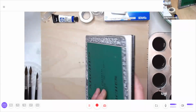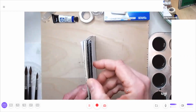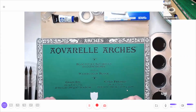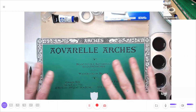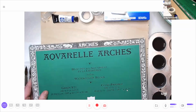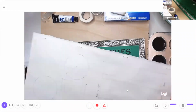Also, the advantage of buying a block, you can see on the edge here, it's black. That's actually gum that's used to glue the pages together. And that's important because it's pre-stretched. So all of the paper inside won't buckle. If I wet it, it'll take the water but dry perfectly flat. If I don't have the edge either glued down or taped or stapled, then I'm going to get a buckled edge. And so here's a page here. You can see the buckling on it, and along the edge, it's a little bit rippled.